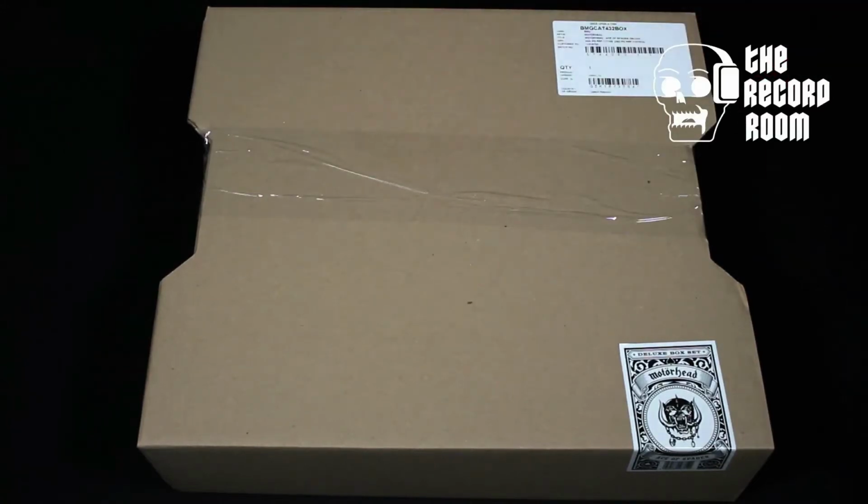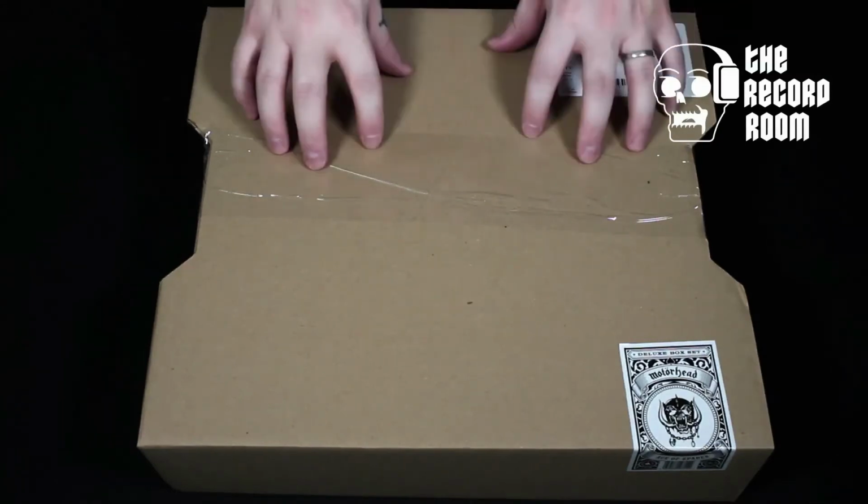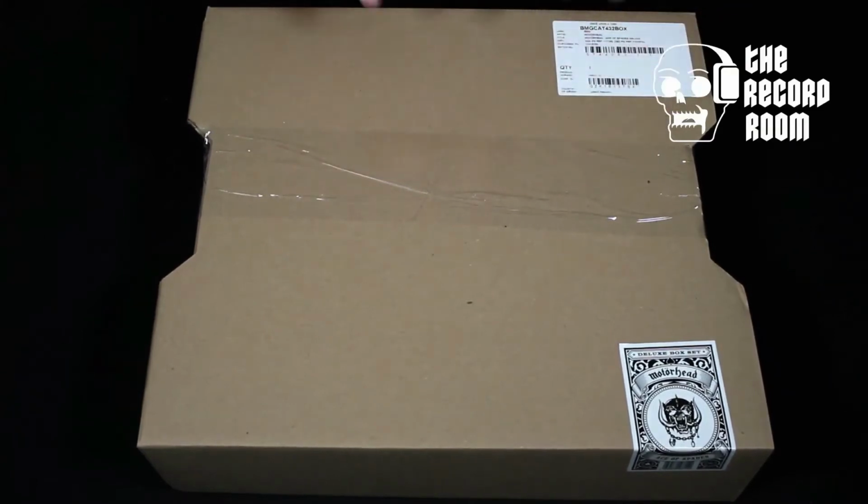It was 150 pounds, so not an inconsequential amount, shall we say, but there is a lot inside this box. I will say the shipping on this as well was kind of expensive. The shipping was close to 20 UK pounds. However, it did arrive on the day that it was supposed to arrive. So because of that, I cannot complain too much.